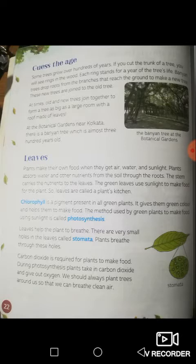Leaves help the plant to breathe. Right? These are very small holes in the leaves called, look at the word, stomata. STOMATA. Plants breathe through these holes. Now these plants have very tiny holes called stomata, and the plants absorb gases, and they absorb also sunlight, and the chlorophyll helps the leaves through the process of photosynthesis to make food out of sunlight and nutrients. And also the stomata in the leaves help the plant to breathe. What does the stomata do? It helps the plant to breathe. Very good.